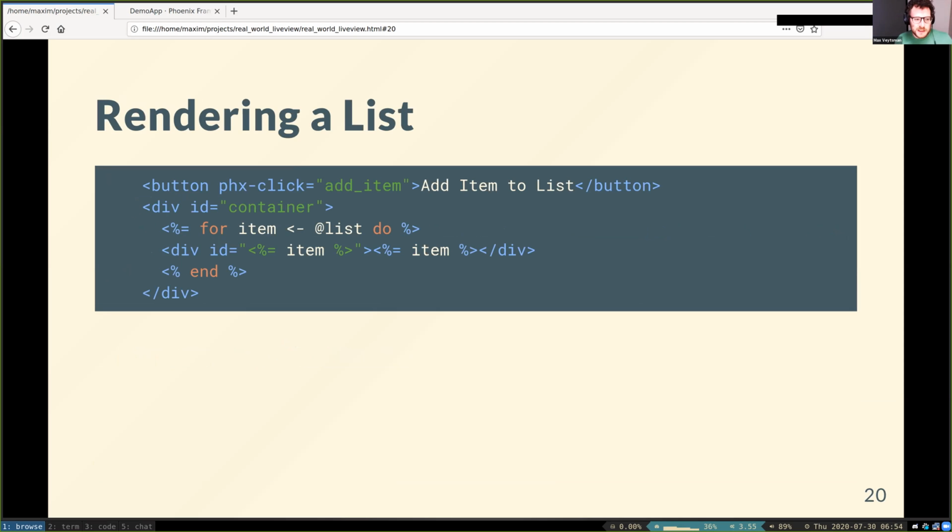So the next thing we want to do is render a list. We're going to have a template that looks something like this. You have a button. We have a div that's a container for a list. And then we're going to have a comprehension, a for loop. And for every item in our list, we're going to have a div. We're going to give the div the ID of the item. It's very important for divs to have unique IDs when you're working with LiveView. So our items are just going to be numbers. We'll give the div the content of the item.